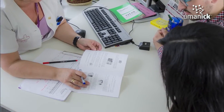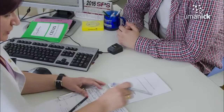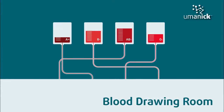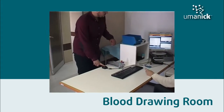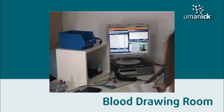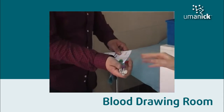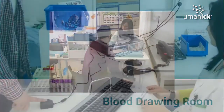The doctor, who again verifies the patient's identity by his fingerprints, accesses his electronic patient record before continuing with the visit. If a blood test is required prior to administering the oncological medication, the patient is directed to the blood drawing room. There, he will be identified again by his fingerprints before the blood extraction, performing a secure match between the patient and the test tubes that will contain the samples.